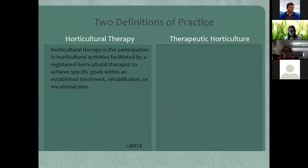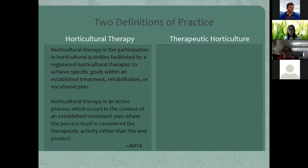So horticultural therapy is the participation in horticultural activities facilitated by a registered horticultural therapist to achieve specific goals within an established treatment, rehabilitation, or vocational plan. Horticultural therapy is an active process which occurs in the context of an established treatment plan, where the process itself is considered the therapeutic activity rather than the end product. And horticultural therapy programs can be found in a wide variety of healthcare, rehabilitative, and residential settings. So horticultural therapy programs document outcomes for the participants on an individual basis.